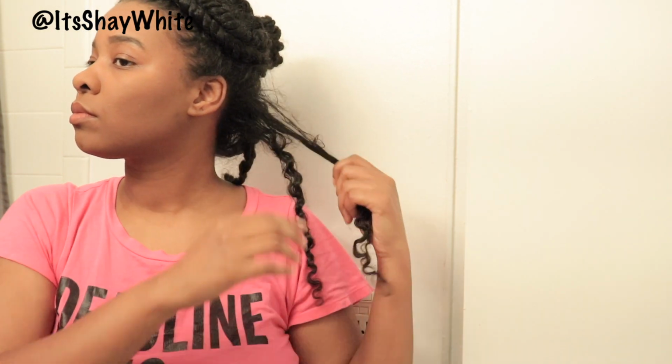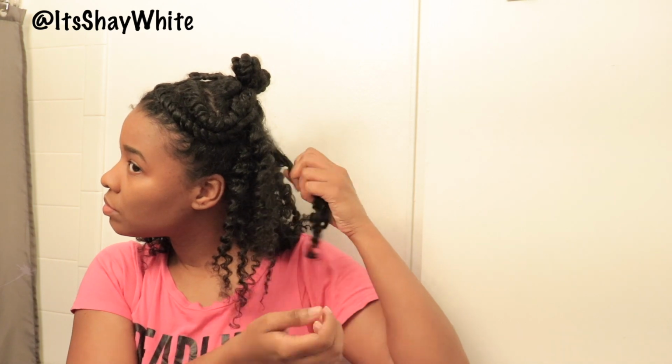And this is about 2 or 3 days later. It took me longer than I expected to get to taking this hair out. But you'll still be able to see how the results will come out more or less. So now I'm gently unraveling each of the twists. I want to be very careful with it so I don't disturb the curl pattern, and just do each one by one.